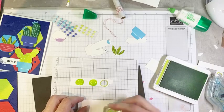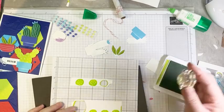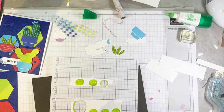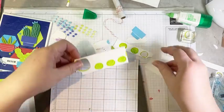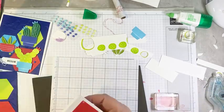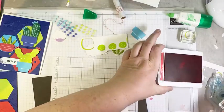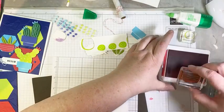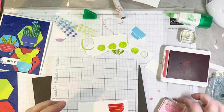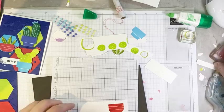This is not as skinny as I would like it to be, but that's okay. 3, 4, and 5. All right, so we can go ahead and punch these out. We also need to stamp our pot in the Sweet Sorbet. So I'm just going to give that a little bit of a rub. And this Sweet Sorbet, I thought at first it might be kind of a pinky color, but nope, it is a fabulous red. Love it. So there is our bowl, and we can go ahead and punch that guy out as well.